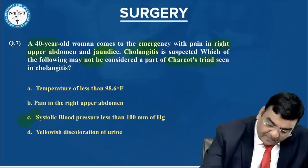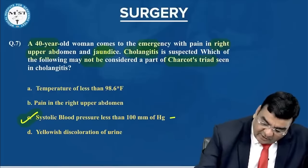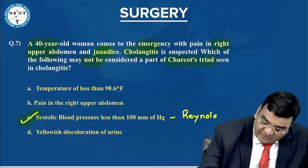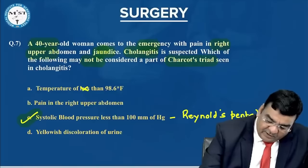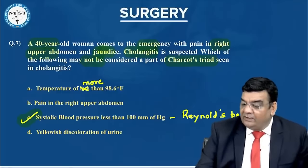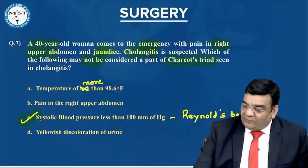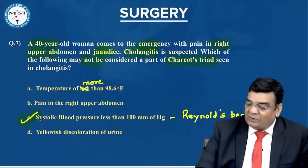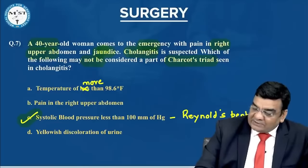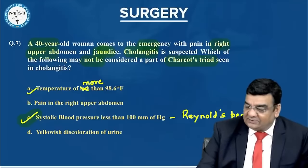You are all absolutely correct. This is actually a part of Reynolds' pentad. Also, beta, in this given question, it should be temperature more than, right? More than. Very good. So this is what I wanted to check. You marked the answer C, but at the same time, I just wanted to see whether you are committing silly mistakes here or not. So even this is the correct answer.